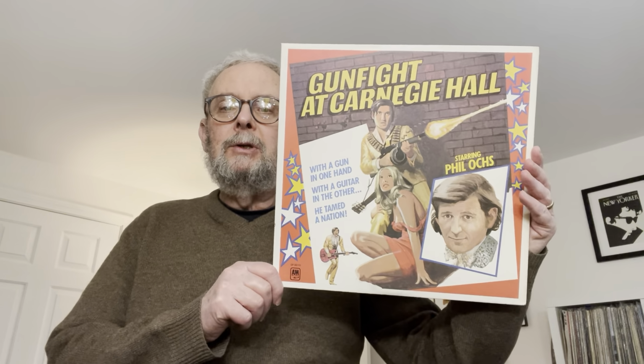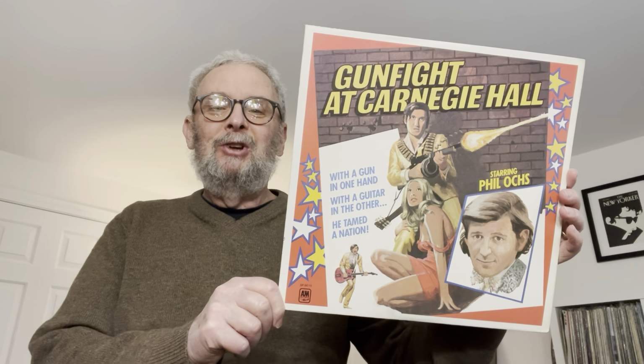The concert got cut short for some reason, for electrical reasons. The people had to empty out. He had to come back later that night and do a second performance. It's a very controversial show. Album only released in Canada, never in the United States. And this is Phil Ochs, Gunfight at Carnegie Hall. With a gun in one hand, with a guitar in the other, he tamed a nation. Starring Phil Ochs. So on this one, he does some of his regular songs.